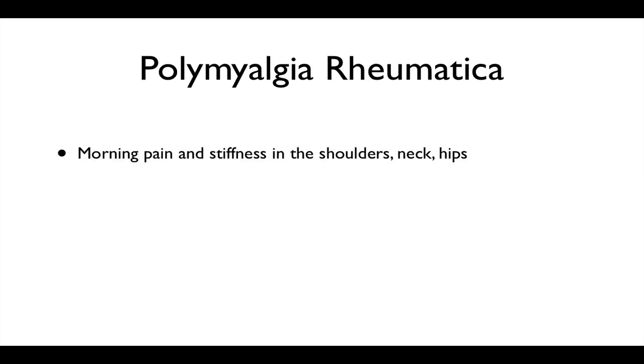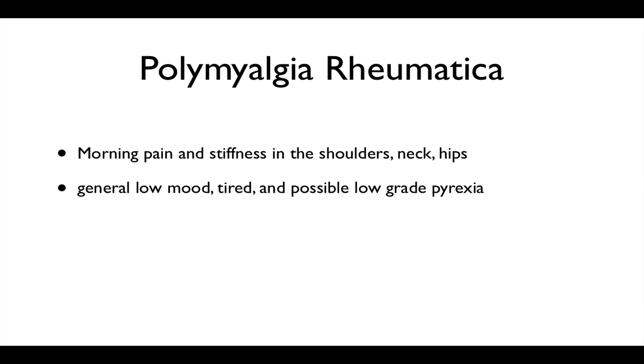So polymyalgia rheumatica is morning pain and stiffness in the shoulders, neck, and hips, but it does improve as the day progresses. It's associated with general low mood, tiredness, and possible low-grade pyrexia and systemic unwellness as well.